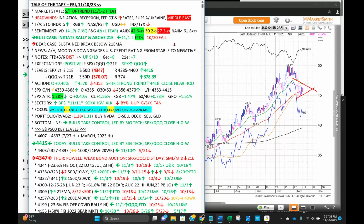Let's go to the tale of the tape. I'll hit the highlights here. You can pause it. After hours, futures are off just a bit. Moody's downgraded the U.S. credit rating outlook from stable to negative, still keeping it AAA rated. Futures were up minor, and they're just down slightly after this. We'll have to see if this is another headwind for the markets next week.